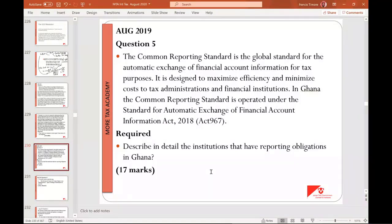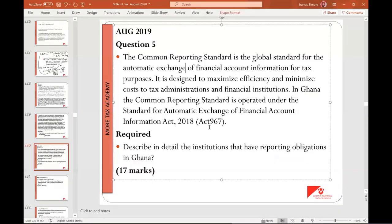Okay. So August 2019, the examiner asked a question on it. He said the common reporting standard is the global standard for the automatic exchange of financial account information for tax purposes. It is designed to maximize efficiency and minimize costs to tax administrations and financial institutions. In Ghana, the common reporting standard is operated under the Standard for Automatic Exchange of Financial Account Information Act, Act 967, 2018, describing it to the institutions that have reporting obligations in Ghana.